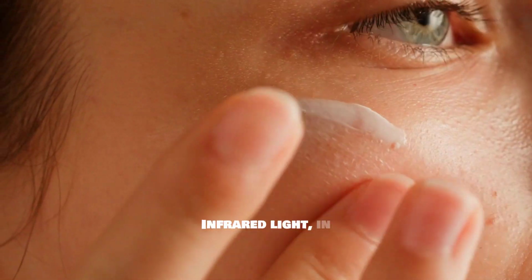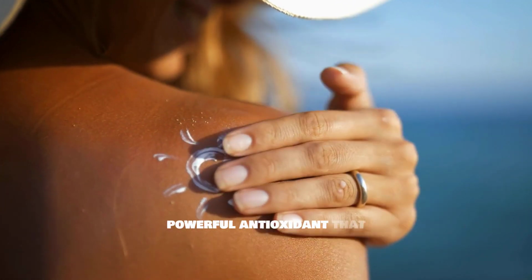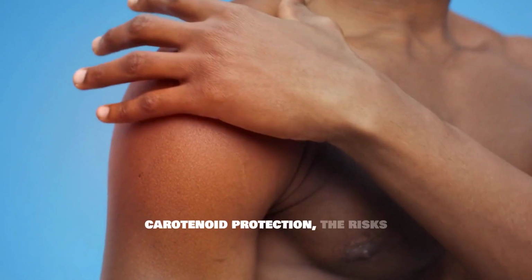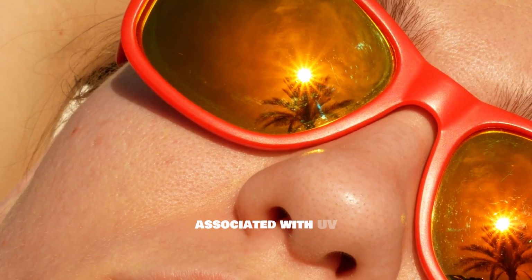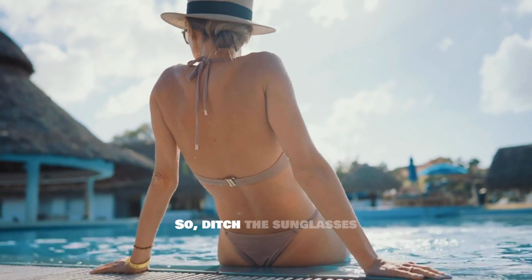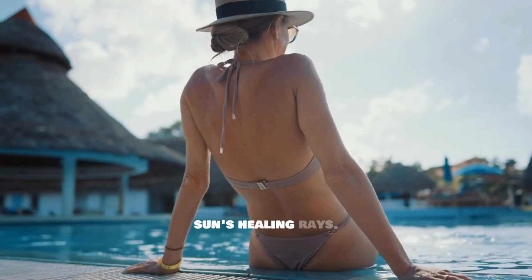Infrared light, in particular, helps build up melatonin in the eyes, a powerful antioxidant that protects against damage. With sufficient carotenoid protection, the risks associated with UV radiation are significantly reduced. So, ditch the sunglasses, at least some of the time, and let your eyes soak up the sun's healing rays.